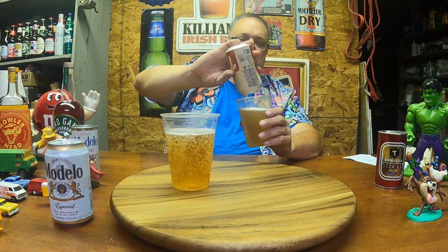There's Modelo. Here goes Tecate. Tecate with a T on the bottom. We'll see if the budget Mexican brew can stand up to Modelo. Much more pricier brew. Let me bring this a little closer right now.